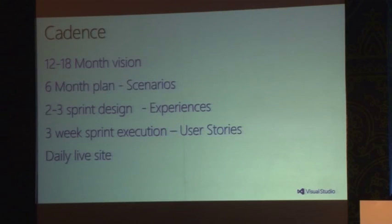If I had a mechanism where every day my product was getting used by a large number of customers and every check-in was something I would need feedback on, probably I could evolve to that system. That system also has its own benefits. So that's how we traded off these cadences, if you will, for stories, experiences, and scenarios.